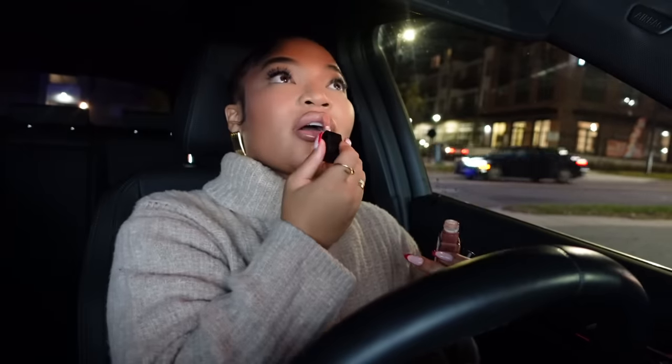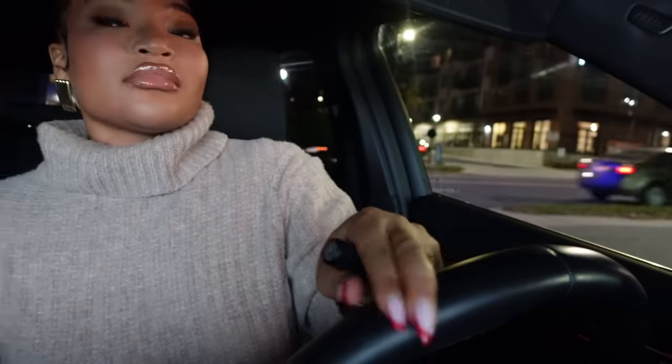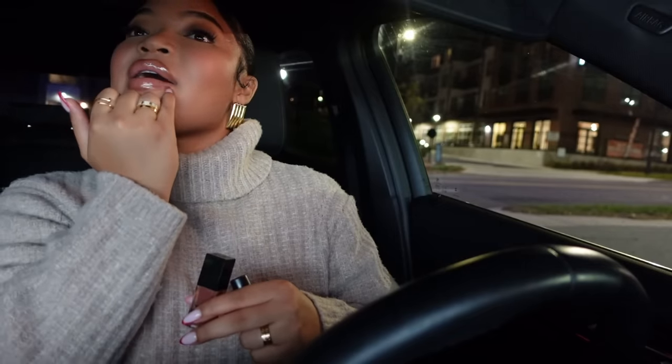Lipstick, and I think this is Honey Love. It's so cute. But yeah, I'm just waiting on my date to come get me. And this is the elf lip oil I got yesterday. That's so cute. Oh my god, okay. This is so gorgeous. Look.